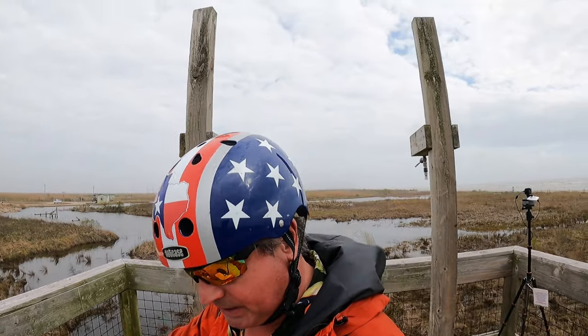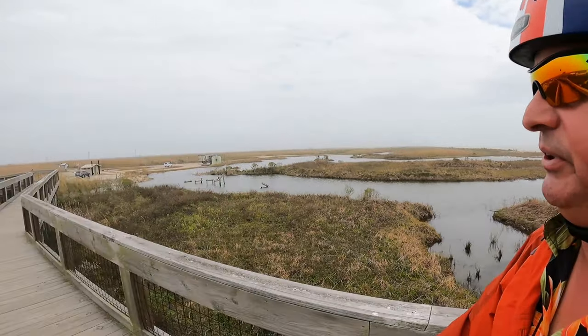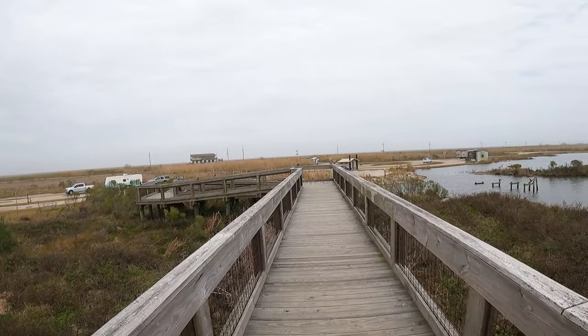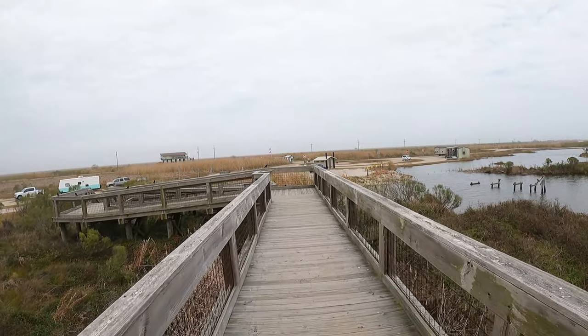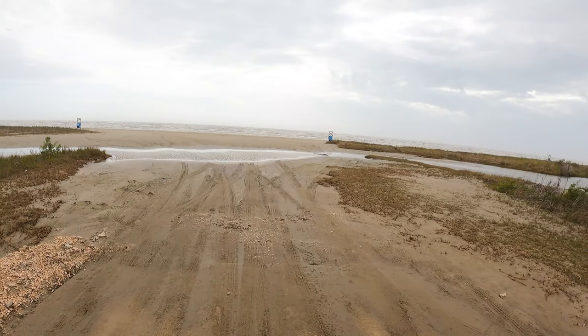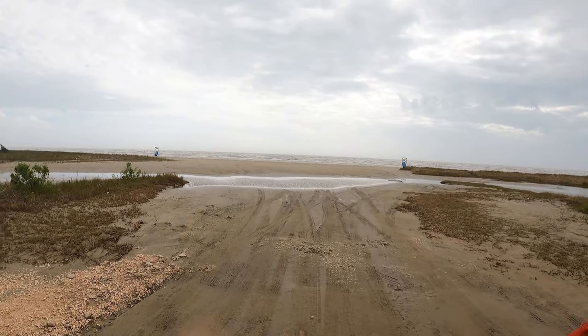Now the lady at the front office, she said that the hurricanes have washed away the dunes, have damaged the boardwalk. Does not leave us with a whole lot of stuff to visit. And she did say down the road a ways, there's another boardwalk that we can go check out. Let's go see what we can find. It's one of the beach access points. You can actually make reservations here at Sea Rim State Park. You can make reservations for a beach campsite.